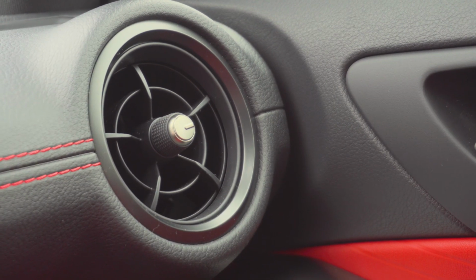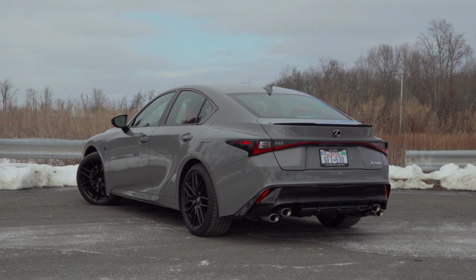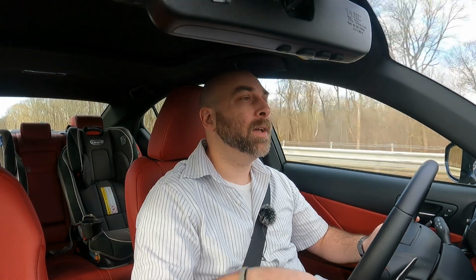But as an overall driving experience, it's such a great daily driver. There are a few things when you start to push it hard that you notice that are a little bit on the frustrating side, but it is good for a spirited drive here and there. Definitely still an enjoyable experience for that.